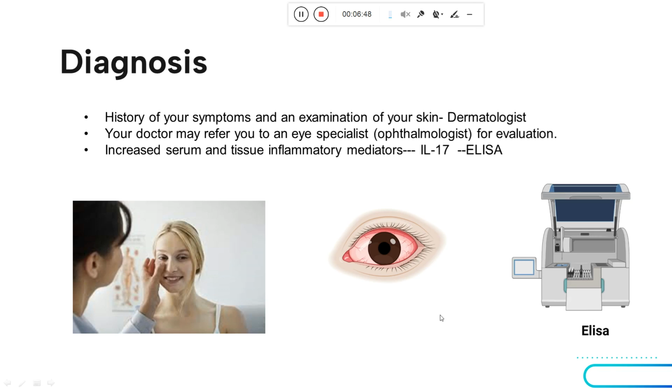Coming to the diagnostic options, who can help you is definitely a dermatologist. He or she can examine your skin and see if it is a case of eczema, psoriasis or rosacea. Once they diagnose exactly what the condition is, in case you have redness in your eyes and other complications also, they may suggest you go to an ophthalmologist for further evaluation.